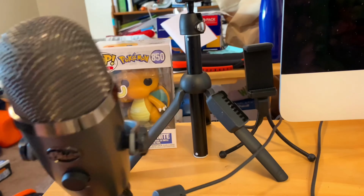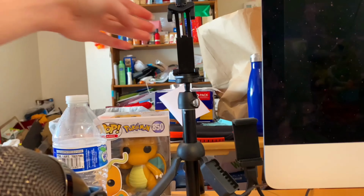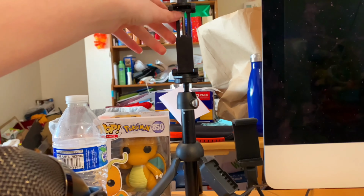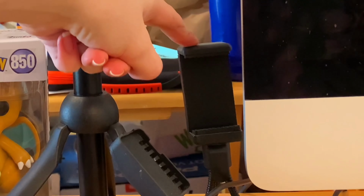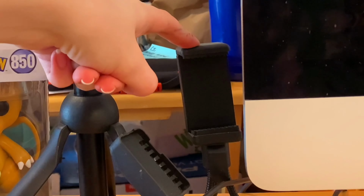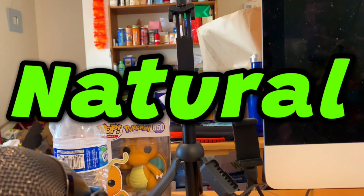And then behind the microphone, we have some tripods. This is my main tripod that I use for most of my videos, if not all of them. I have a small tripod right here. I don't really use it that much. And honestly, that mini tripod is able to hold my webcam, but I like the webcam on top of my computer. It just looks natural that way.